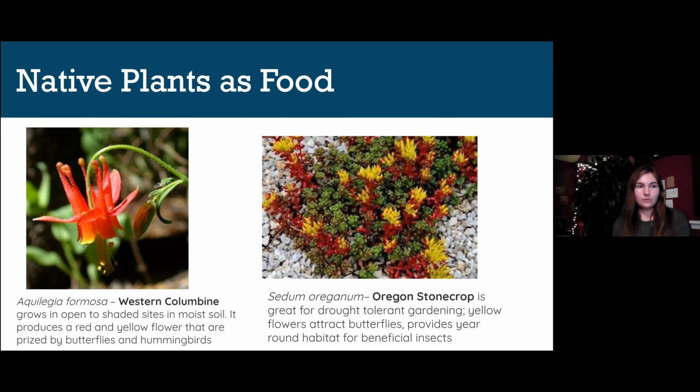Oregon stonecrop is one of those drought-tolerant hardy plants that provides year-round cover for beneficial insects. While pollinators are extremely important to all of our plants and food systems, beneficial insects are the smaller insects that are the main source of food for birds. So a lot of these plants will serve not just pollinators, but also as cover for these smaller insects that get less attention because they might seem less beautiful to people.